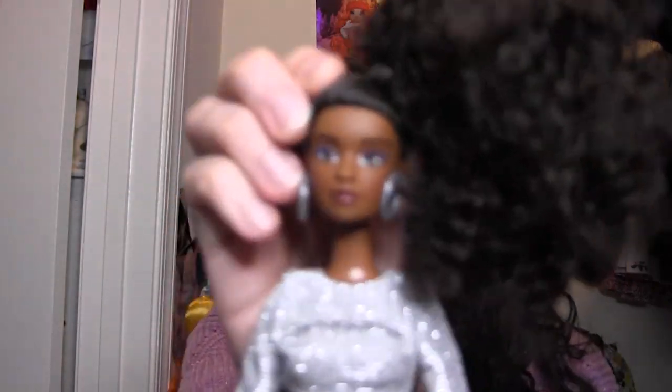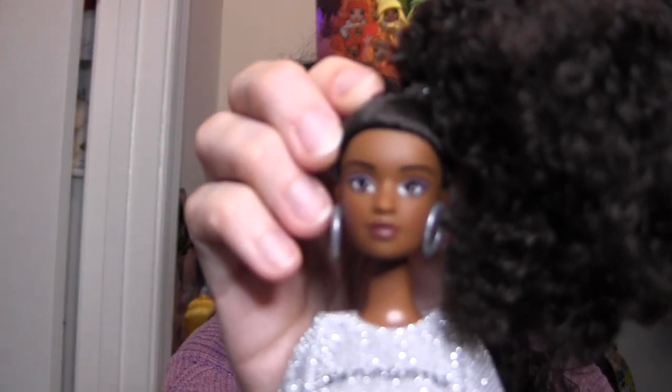Plus, they are well made. The quality on her outfit is really good. Her body is made of a really smooth matte plastic, and the face mold and screening is really, really good. They're a really solid start for the Naturalistas line, so I'm hoping that it will continue strong into 2023.